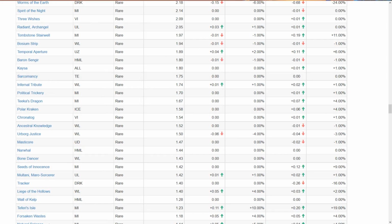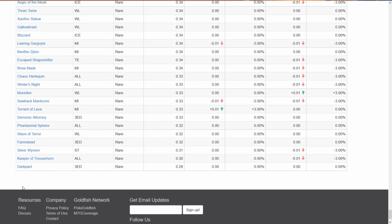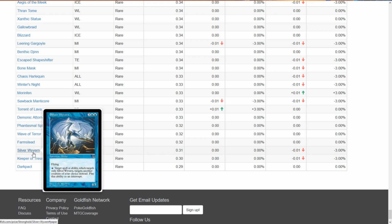The sweet spot I like right now is under $2. A lot of these, anything above $1 I would say on the reserve list, actually does see some sort of play. And there are a few of them that I really like under the dollar mark. The lowest one right now that I do like is Silver Wyvern.